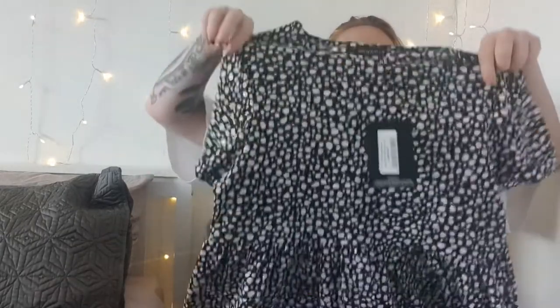Okay, last clothing item we have. And it is, let me tell you, the black Dalmatian print short sleeve smock dress. Again, in a size 10, and this was £8.10. Bargain. So this was very nice.